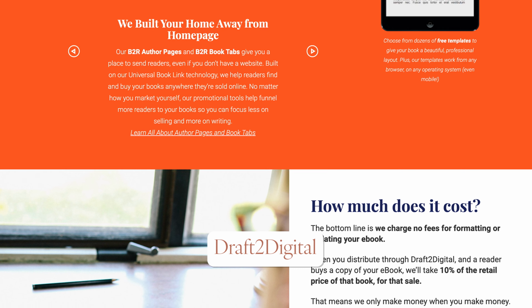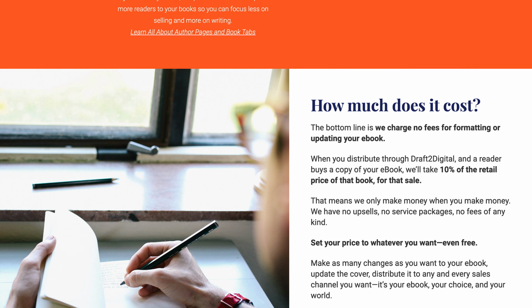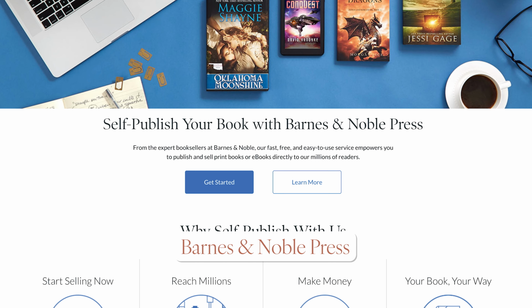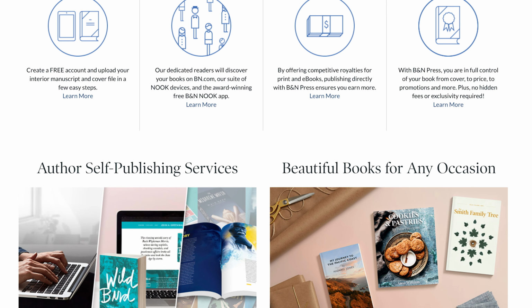Now, there are a couple other notable print-on-demand publishers that I looked at that didn't make the cut. First, Draft Digital. In the end, they didn't really seem conducive to low content publishing at all because you first need to create an ebook, then you've got to convert it to print through their D2D print option. Second was Barnes & Noble Press, but they don't really have any distribution outside of their immediate network, and you can't sell off your own website without linking back to their online store. Now, this might not be an issue for you, so they're worth checking out if you want to find out more.